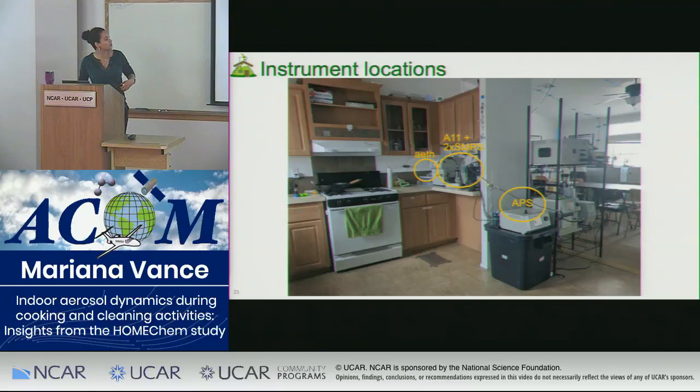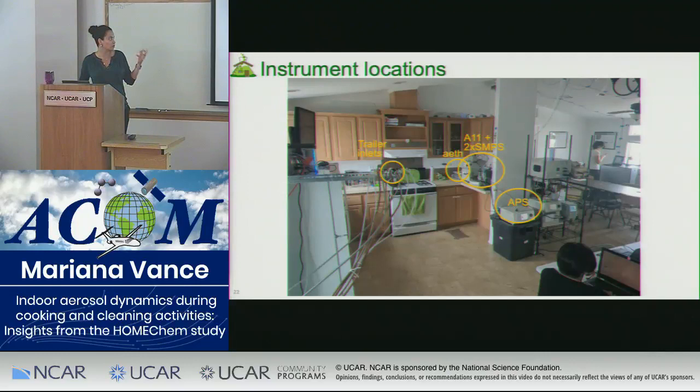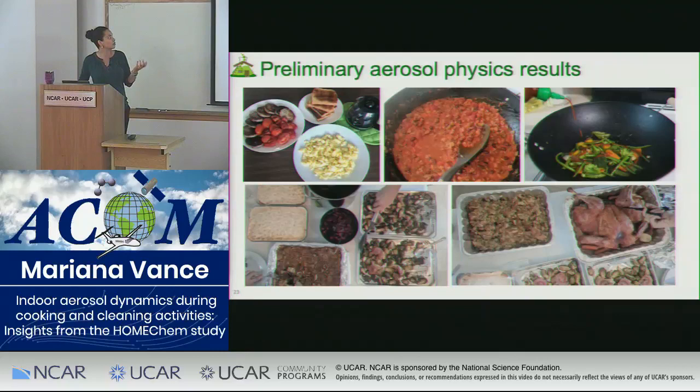The locations of our instruments were actually inside the house. So the aethalometer was right next to the stove, and then you have the A11 and the 2 SMPSs, and the APS was a little bit farther away. So it's important to note, because we had a lot of instruments during HOMEChem, most of them were in the trailers, and the trailer inlets were actually on the other side of the kitchen, as you can see over there. They look closer in the picture, but they're maybe, I want to say, 6-8 feet away from each other. So I'm going to show you some preliminary results on aerosol physics measurements throughout the campaign that mostly refer to these meals that were cooked throughout the month.